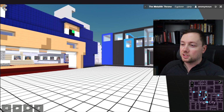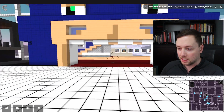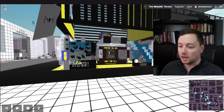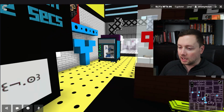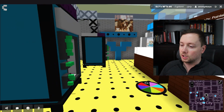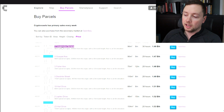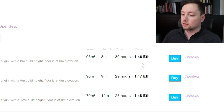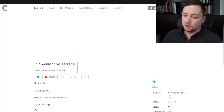Okay, now the next metaverse that I want to tell you about is called Crypto Voxels, and this one is really interesting because again, it is a digital world where you can buy property, you can build anything you want, you can showcase your NFTs, you can build games. Again, really, really cool kind of digital world. And if you exit out of this one and you go to the marketplace, you can buy land in this one for as low as 1.46 ETH. So it is a little bit cheaper.